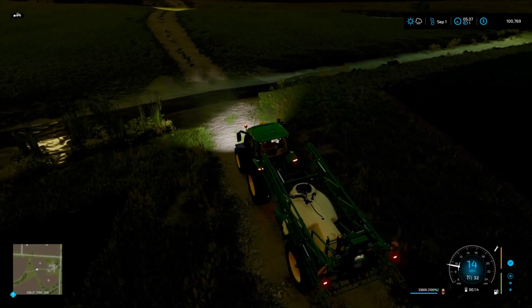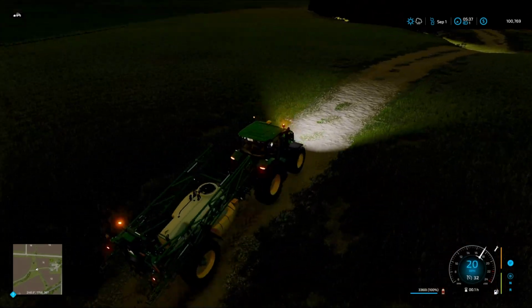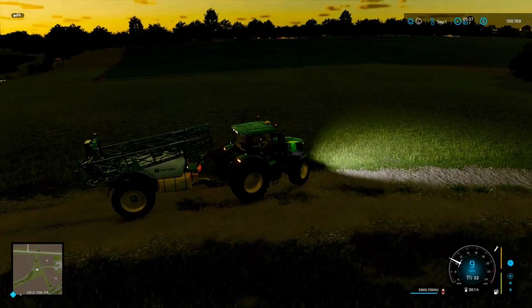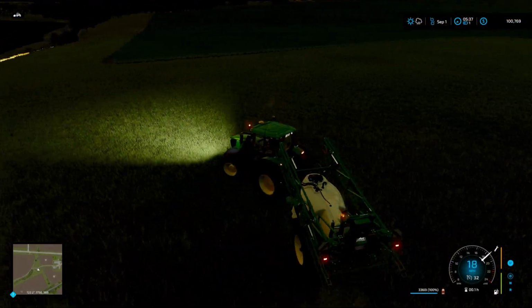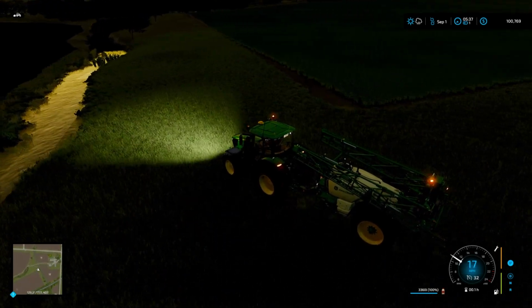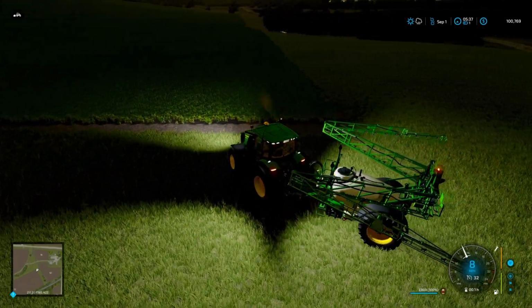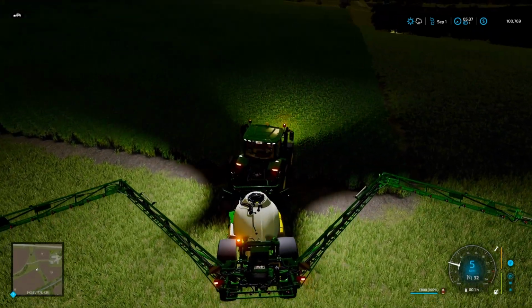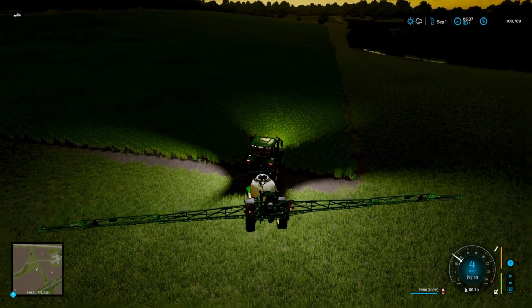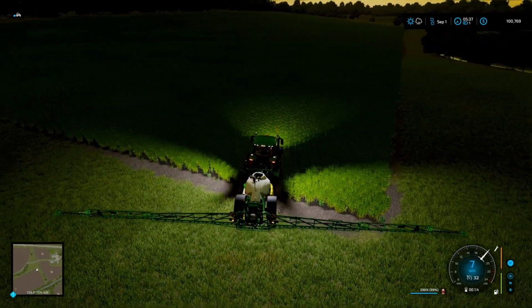Oh, a bit of a ford here. That's some fast moving water as well, isn't it? So this field. Is it this field? Yeah, this field. So get this unfolded. There we go. Shouldn't take too long. Cut the 2 or 3 passes and we'll be done. We'll turn that on.